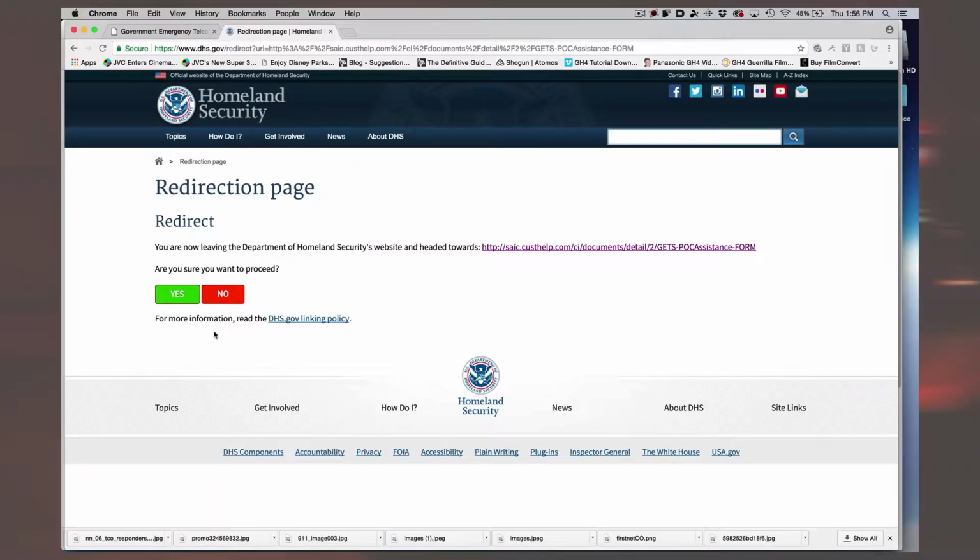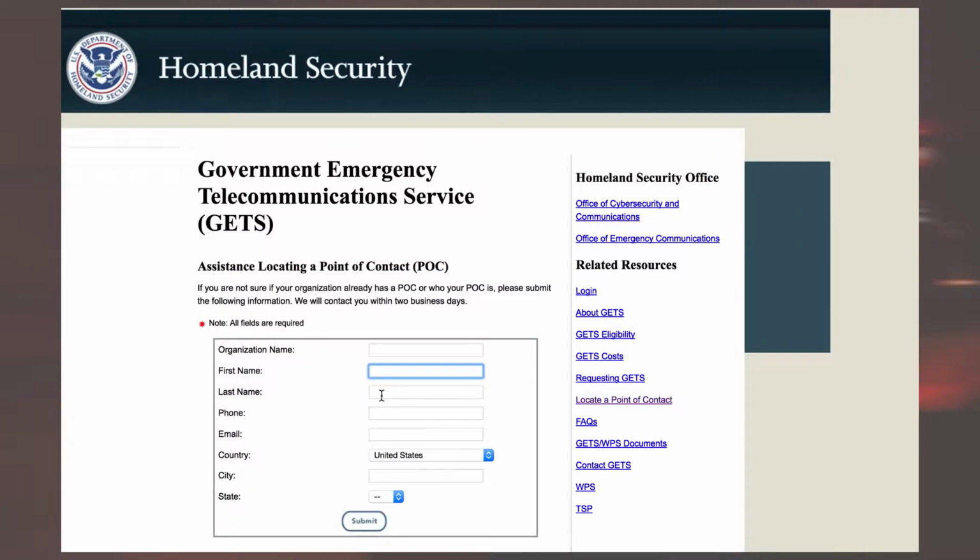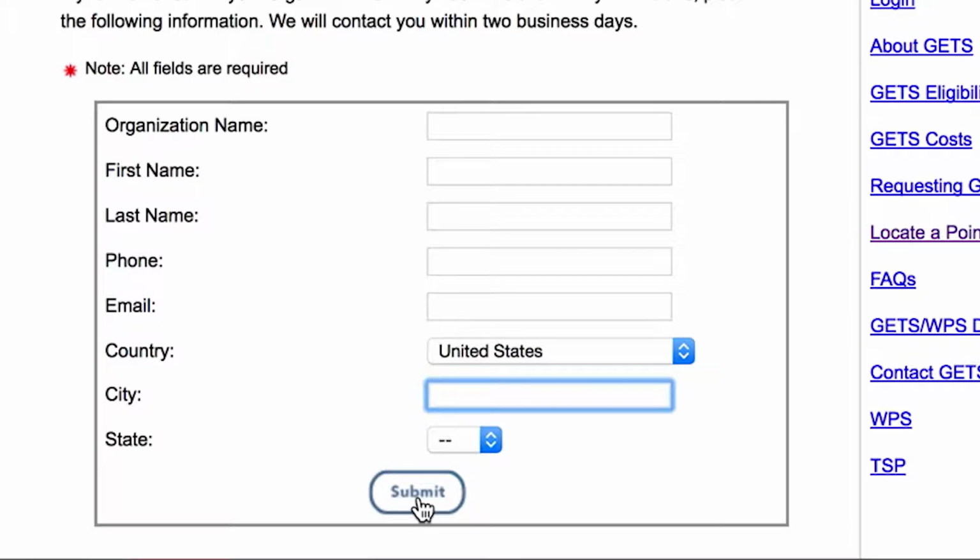A new window will open. Click Yes when prompted, and you'll be redirected to a form where you'll provide some basic information. Fill out the form and hit Submit. Someone will contact you within a couple of days with your POC information.